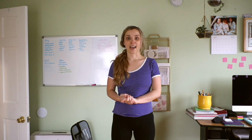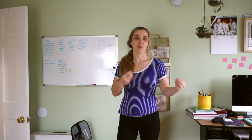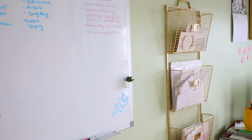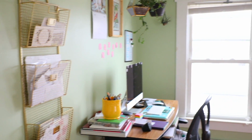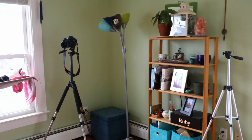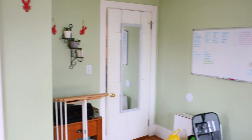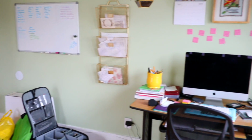Plus, I'm going to try and get things a little bit more organized, so come busy season, I know where things are, I have all the supplies that I need. Alright, let's get to it. Alright, so here is what we are currently working with. It's a fairly small space, but I'm lucky to have an office at all, so I can't complain too much. It's been in desperate need of some organization.